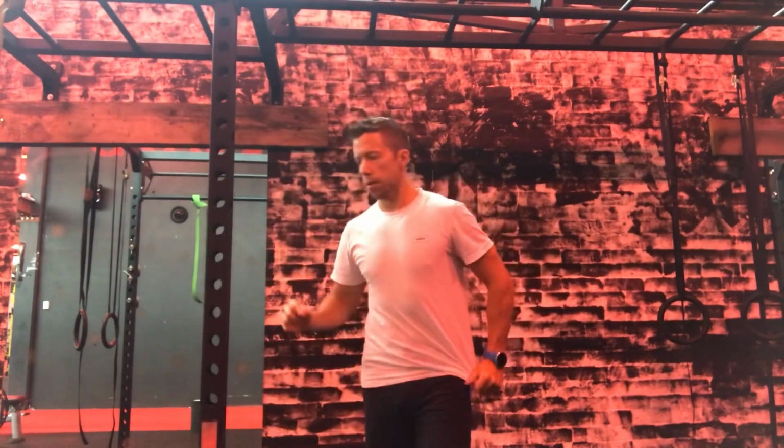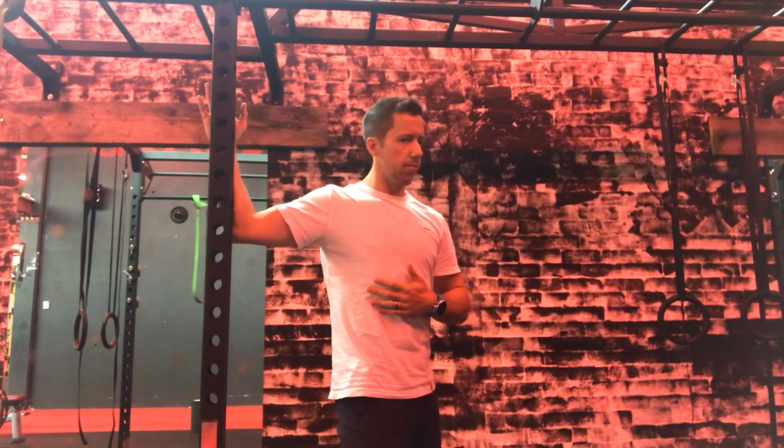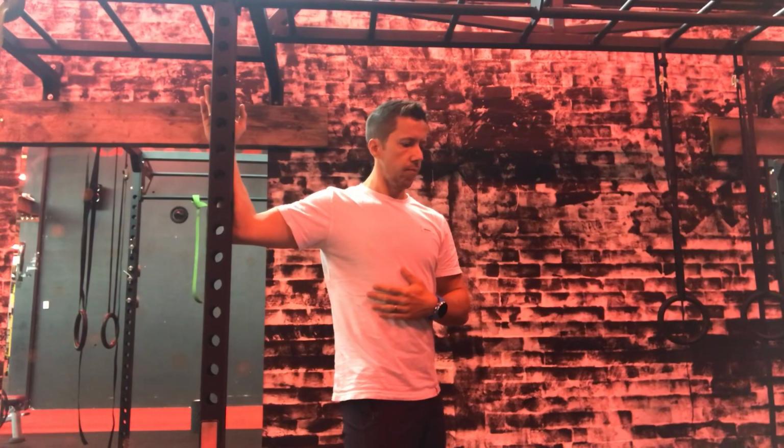Okay, the next part is going to be using a doorway. So this is a great one to do at home, and it's actually called a doorway stretch, and we're going to use the door frame on the side and overhead to really stretch out the chest and also the overhead position. So I place my arm around the door frame, turn away from it, and you're going to feel the big stretch across here. It's going to help you to stretch out and open up that position. It's going to give you more range of motion. Obviously, you're going to do it on both sides.